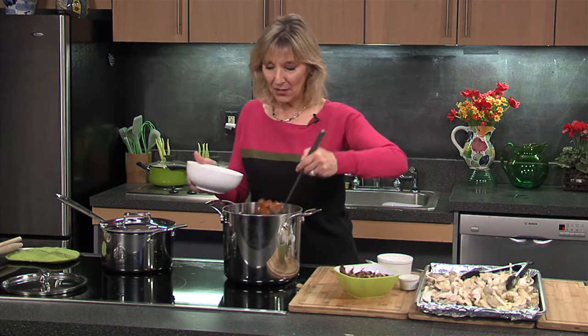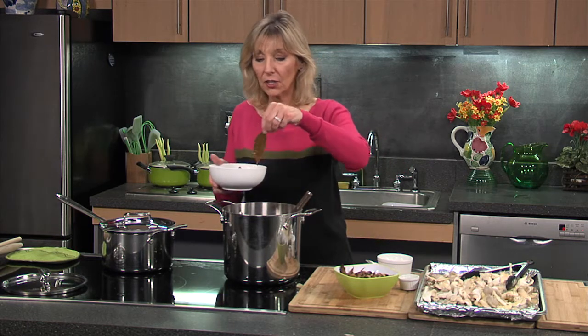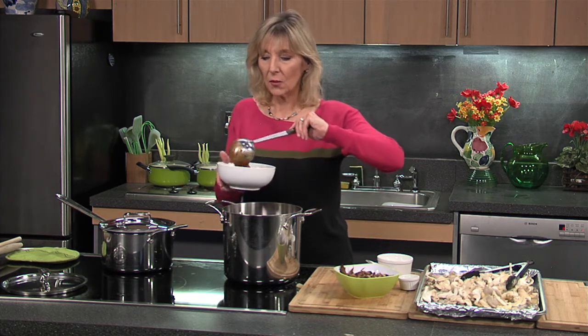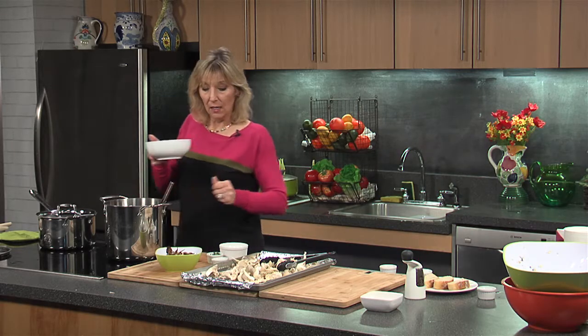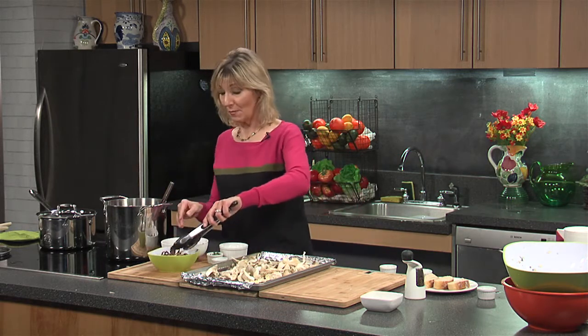So here we go. And of course, we're going to take the bay leaf out. There's a bay leaf in here, and we're not going to serve that. We always take that out and put it to the side. I'll just put it to the side of the pot for now. Okay, so we have a nice bowl of beautiful goulash, and then we are going to add mushrooms on top.